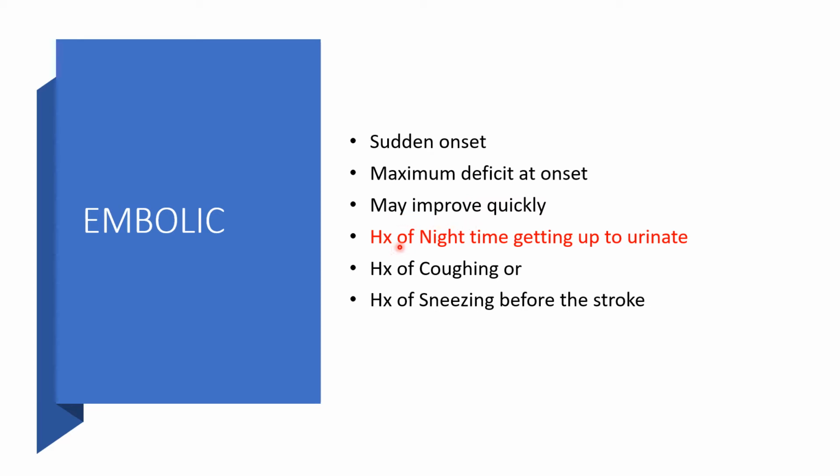But classically, the patient might give us the history of trying to urinate at night. So they'll say, I got up from bed and then trying to pee, then the whole thing started. Also, there could be history of coughing or sneezing before the onset of the stroke.